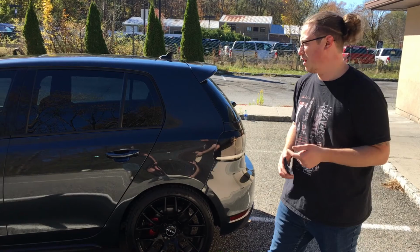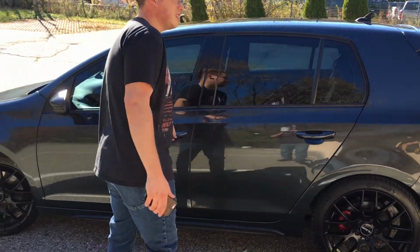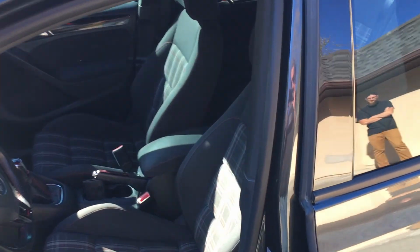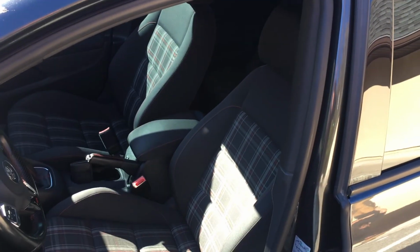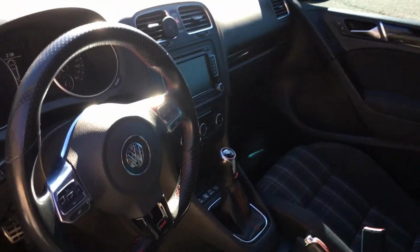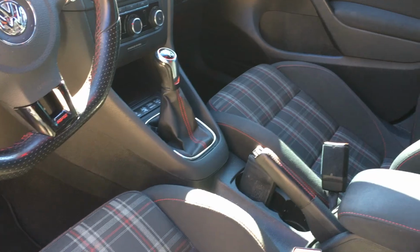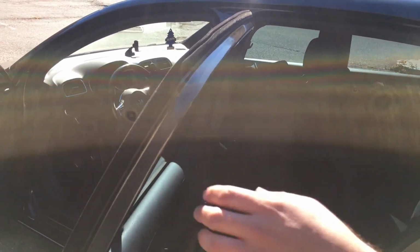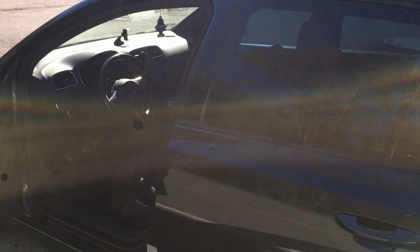Moving on to the interior. I love the interior on these cars. After the Mark IV, they started with the plaid seats and the nicer stitched interiors. This one's Mark VI. They continued it. The back seats are also plaid. You do have some leg room back here for a little hot hatch. Everything's just put together very nicely on this car's interior. There's really not much to say there. Very user friendly on the interface and everything.